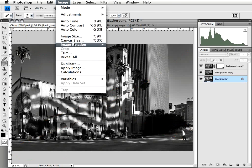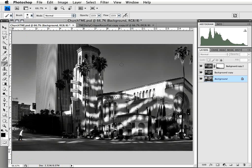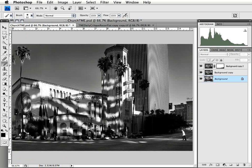Go to Image, Image Rotation, Flip Canvas Horizontal. Let that sit there for a second. And in my opinion, in this flipped version, when you do get to the person down here, you're much more likely to imagine them moving over in this direction than you are in this version, where you've got to move against the grain. So just some interesting things to think about.